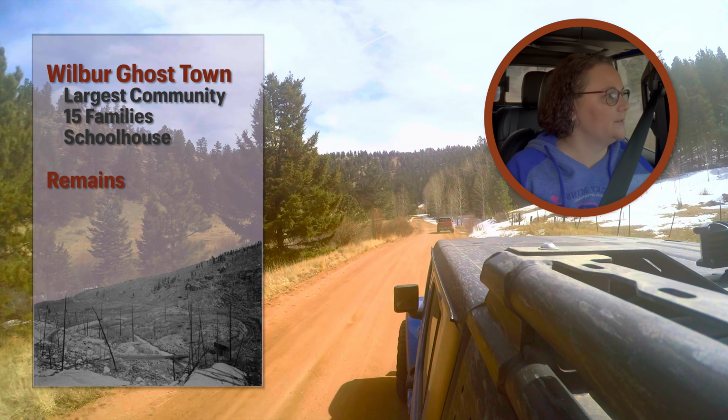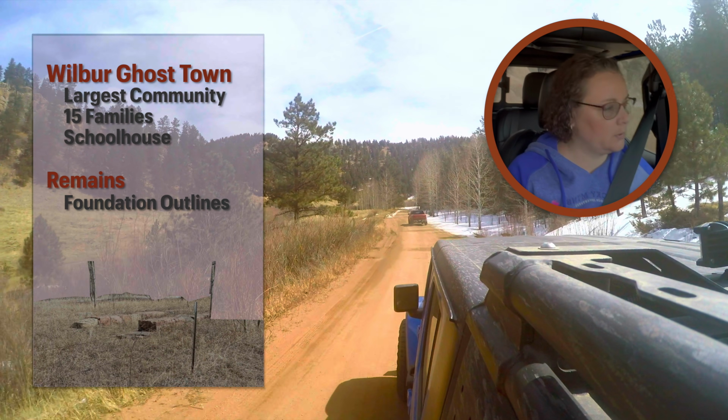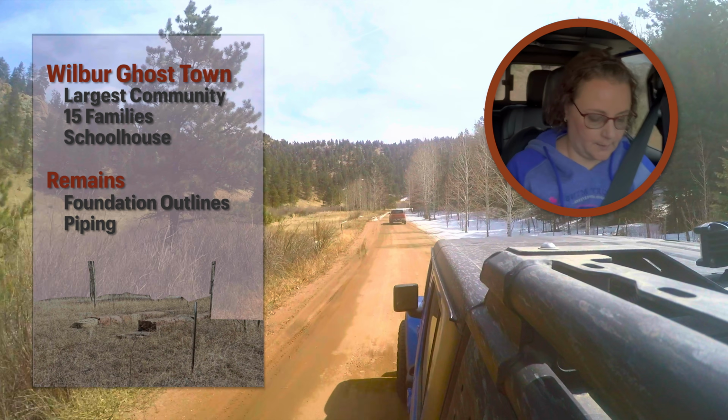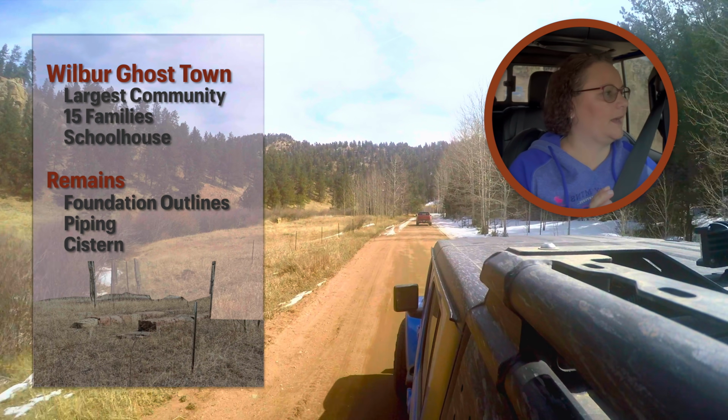There are remains of the ghost town here. There's some foundation outlines in stone. There's some piping, and I believe there's a cistern you can see with the stone and brick lining inside of it.